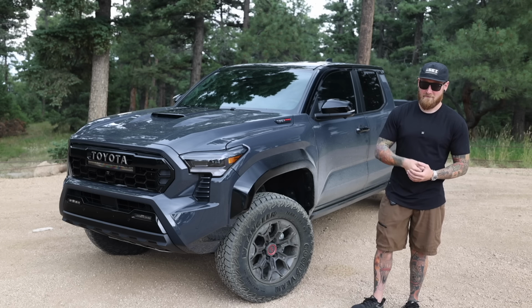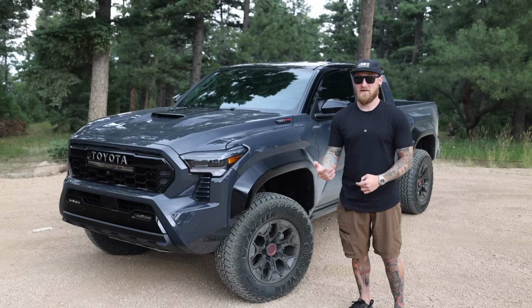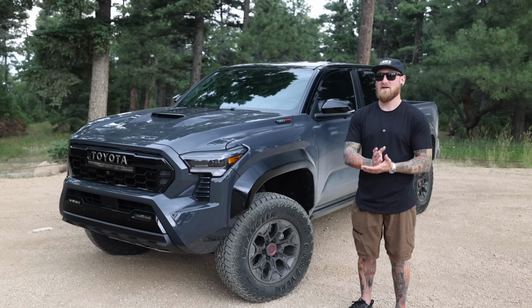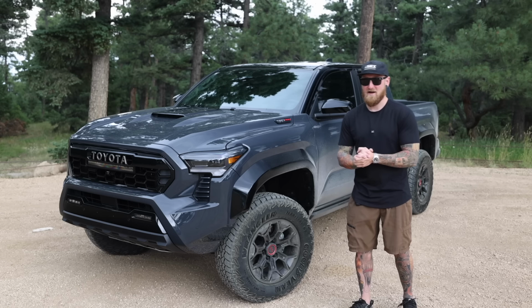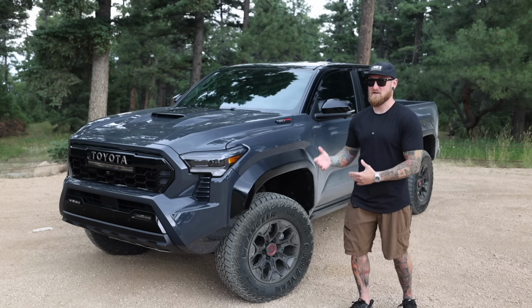The gas models have been out on the road since earlier this year, but since it is a new generation, I decided maybe I should try something a little bit different. So I held out and I waited for this guy right here. This is a 4th gen Toyota Tacoma TRD Pro. Instead of just sucking up all of the information out there on the internet right now, I really wanted to get my own opinions on it. And what better way to do that than to actually go out and purchase this truck yourself?